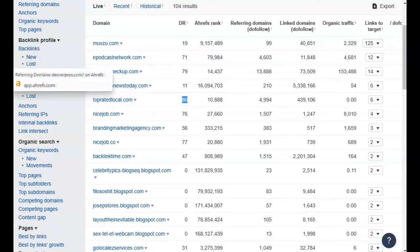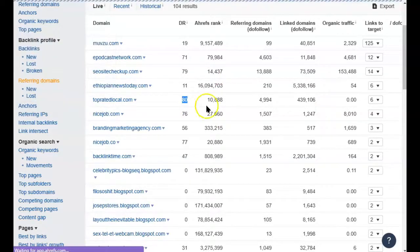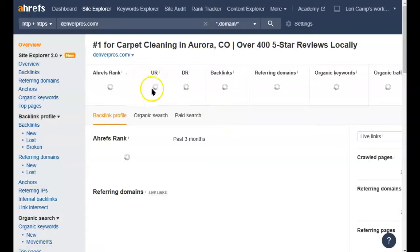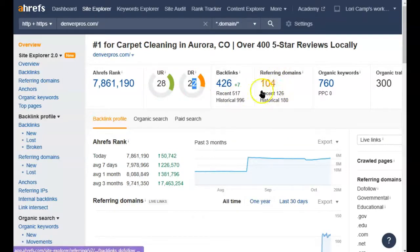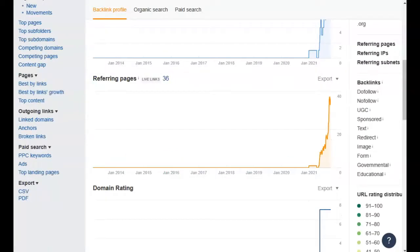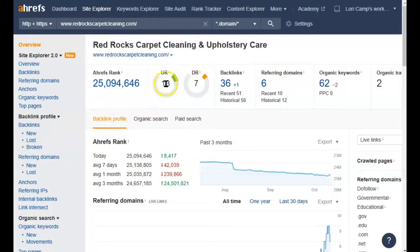And when I compare that to yours, let's see. So let's go back over here. We'll check out their UR and DR again, just the 28 and 22. And they've got 104 referring domains. Over here on your page, you can see you've got 13 and 7, and you've got 6 referring domains. So you've got quite a way to go, but this is actually already pretty good. This is on the right track.